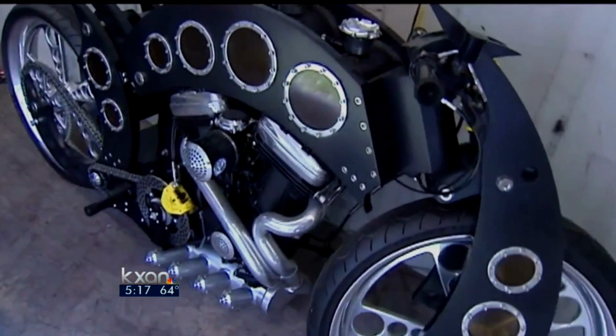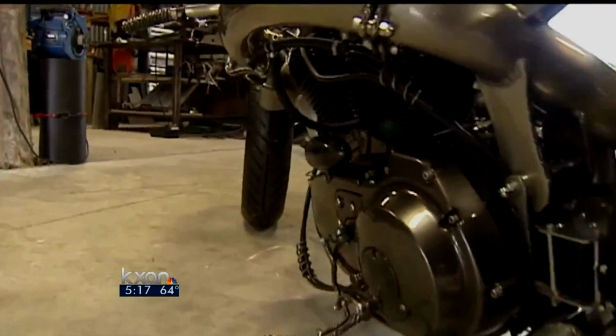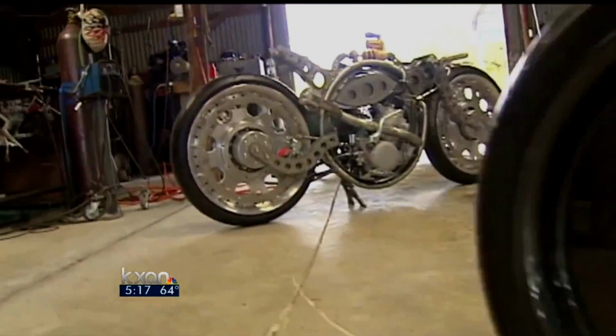Khalisi won't sell his creations. Instead, he'd like to lease them to movie production companies and maybe one day exhibit them in a museum.